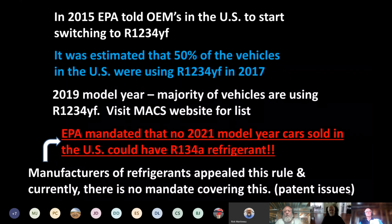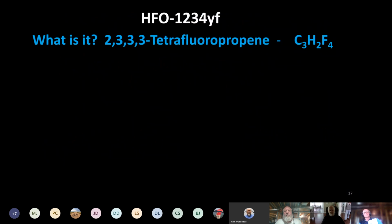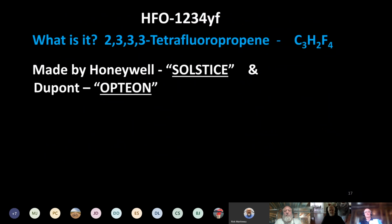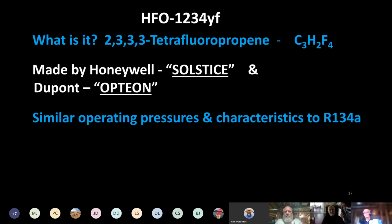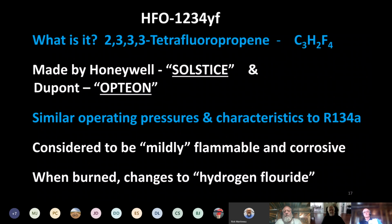If you're a chemist, it's hydrofluoroolefin, 1234yf. It's made by two companies, Honeywell, which calls it Solstice, and DuPont, which calls it Opteon. It has similar operating characteristics and pressures to 134A. It's considered to be mildly flammable and corrosive, and when burned, it changes to hydrogen fluoride.